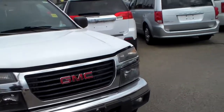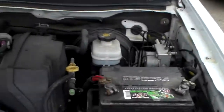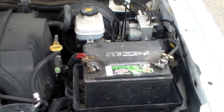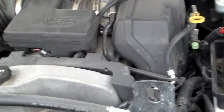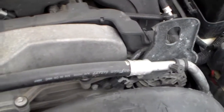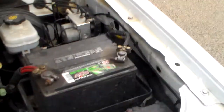We can take a peek here. This is the vehicle that we just brought in on trade, so the customer's actually kept it quite clean. As you can see, you've got the battery, a nice clean engine, the Vortec that GMC uses. Good engines in these. It's running quite quietly. All your fluids have been topped up as well.